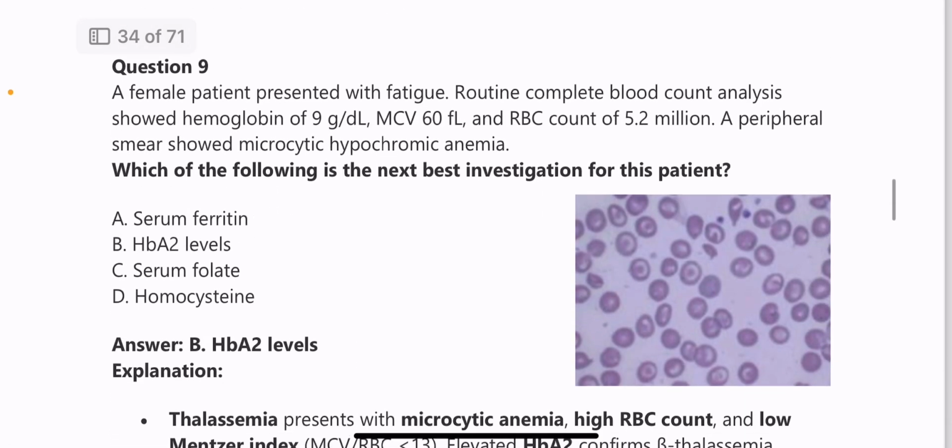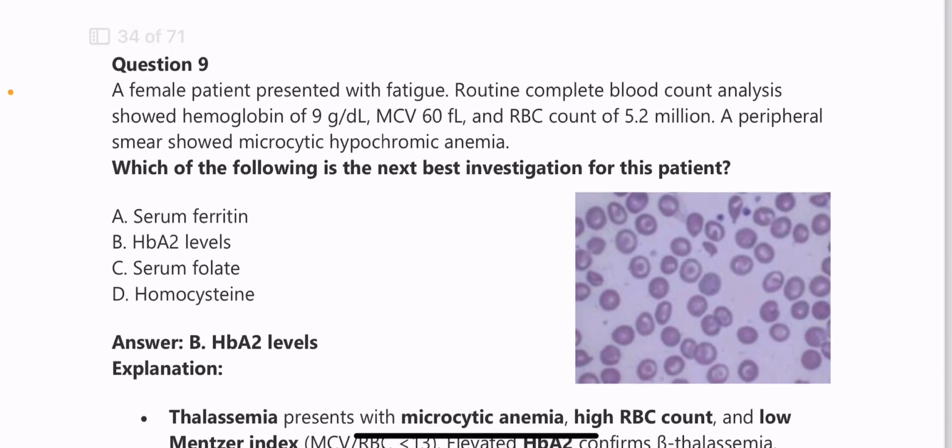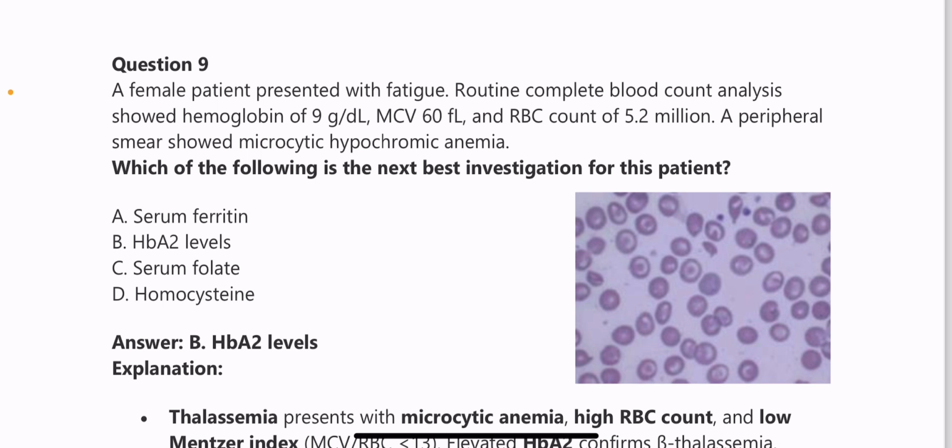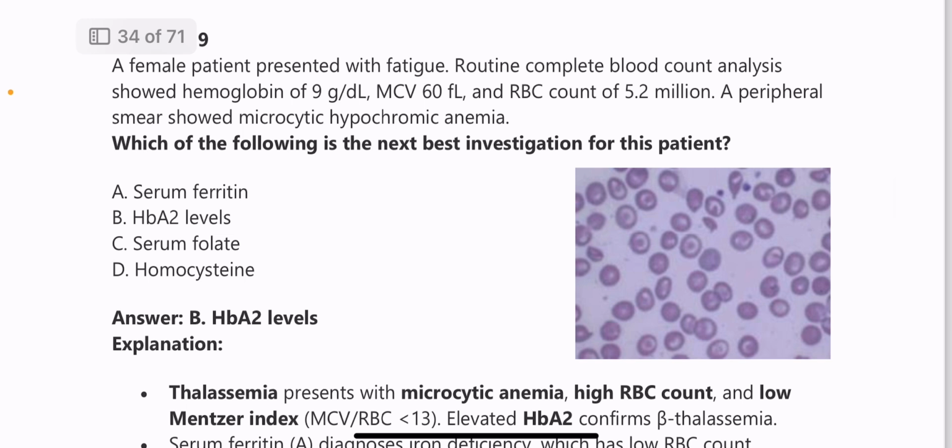Very important area again. Next, a female presented with fatigue. Routine CBC analysis showed hemoglobin of 9, MCV of 60, RBC of 5.2 million. A peripheral smear showed microcytic hypochromic anemia. What is the next step investigation for this patient? So the answer is HbA2 level, because if you look at the image itself, there is something called the target sign, which is a very important feature of thalassemia.